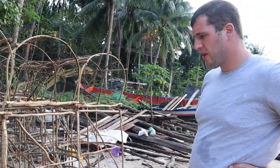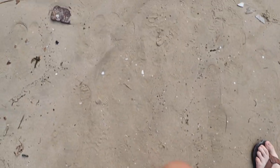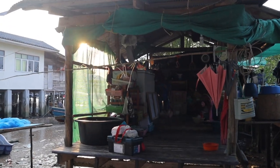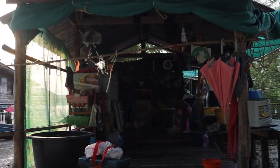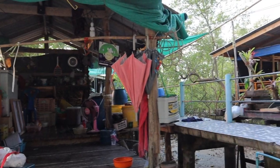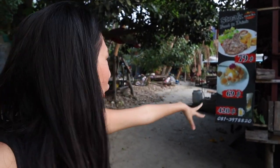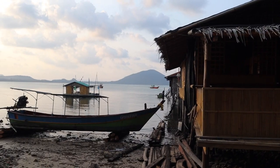What's that? Is it a fish or crab trap? That's a really simple place where they have the kitchen down here, inside here. A small little bar here. Steak, some type of dessert, and a tower of beer for $4.20. That's pretty nice.